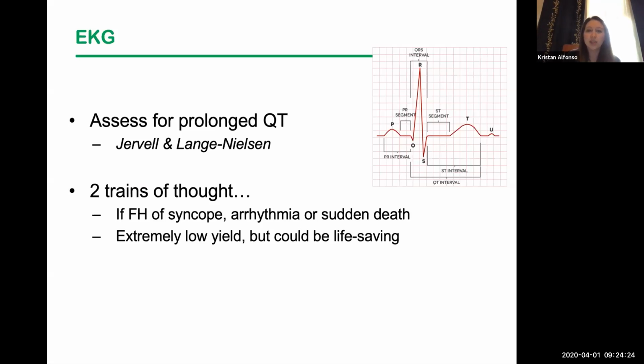But I think that it's something that's non-invasive, it's fairly inexpensive, and of course, if you catch it, that could be life-saving. The main thing you would be asking about in your history is any family history of sudden death. Generally, patients that have Jervell and Lange-Nielsen are going to have bilateral, more severe to profound hearing loss, so not necessarily that patient that presents with a unilateral hearing loss. But again, it's something that's easy to do, and so I generally order it for all sensorineural hearing loss patients.